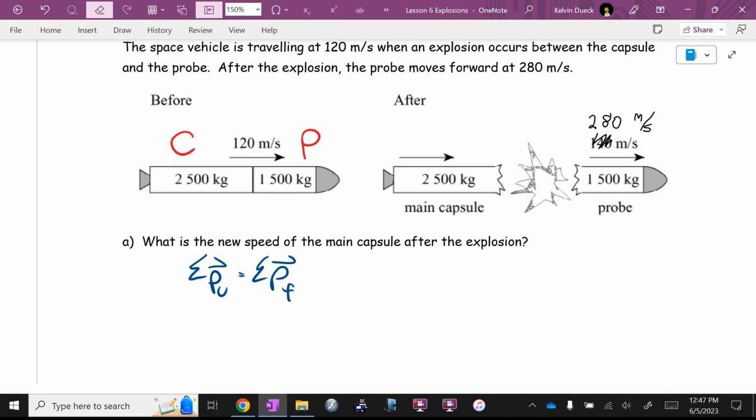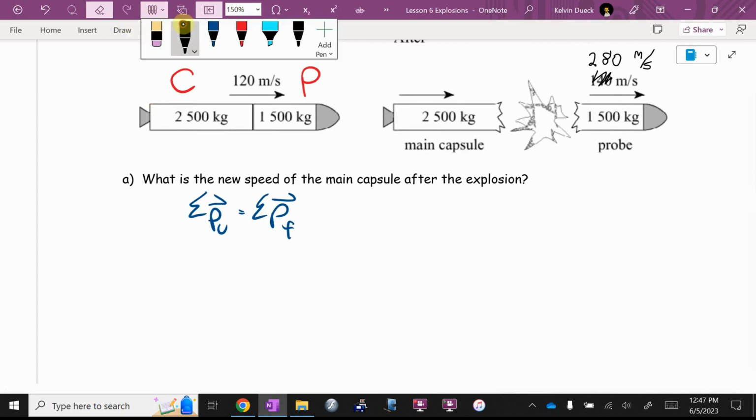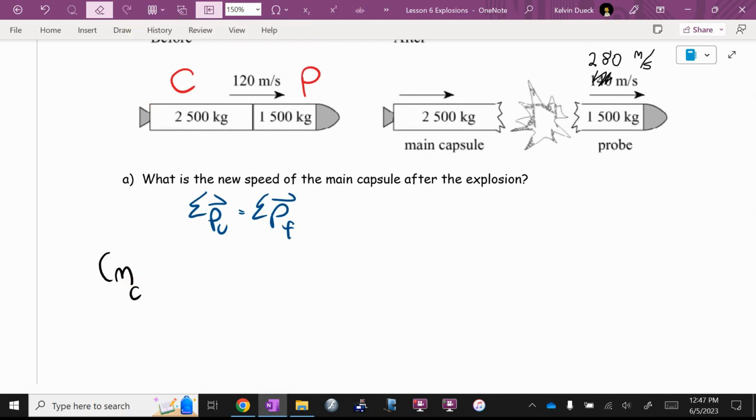Before the explosion, what's moving? The capsule, the probe, both or neither? Stuck together or separate? How do I show stuck together? Brackets. It's going to be the mass of the capsule and the mass of the probe, same velocity. Bang! The probe goes off.